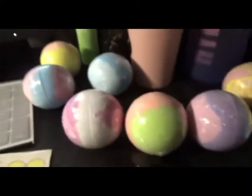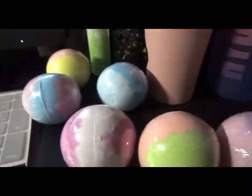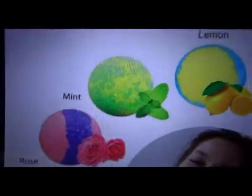Okay, y'all, it's Friday, almost 3 o'clock in the p.m. So I'm organizing, right? I got my bath bombs, and Shen sent me the scents off of Amazon because it wasn't on the box.